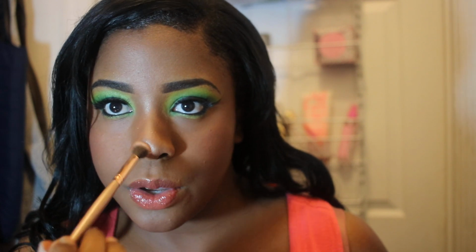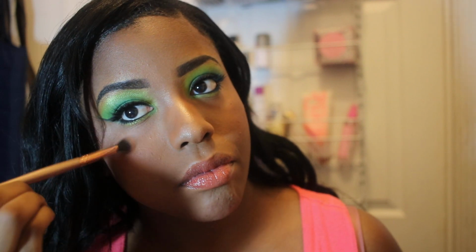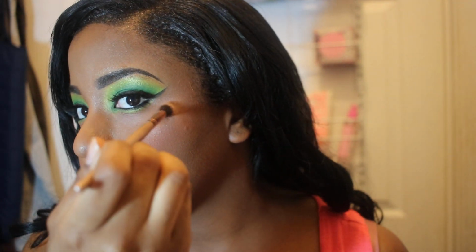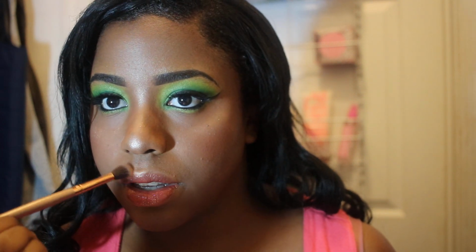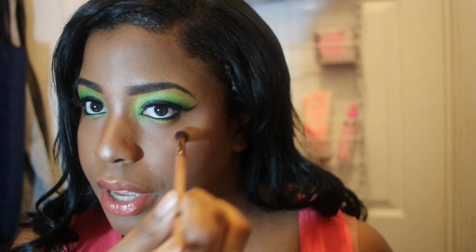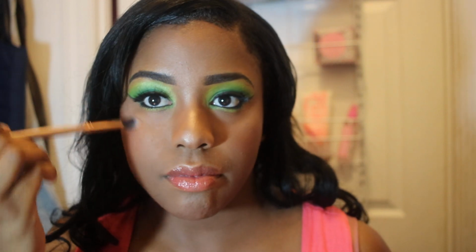Highlight the tip of the nose, and I do my cheeks. I like to do my Cupid's bow as well. And bam, your skin went from matte to dewy in like 2 seconds. Then I take a bigger fluffy brush like that.